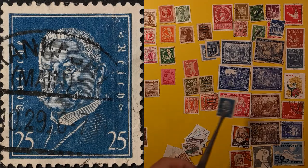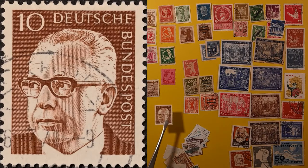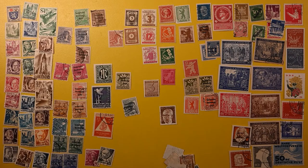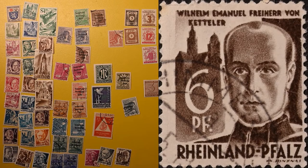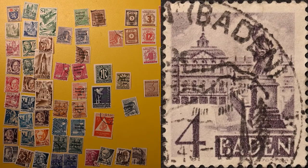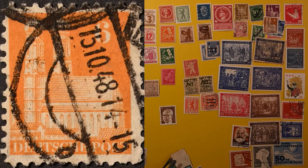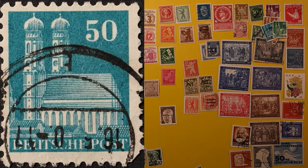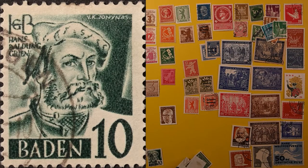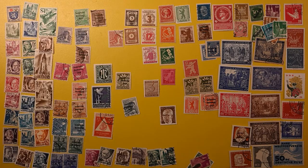Let's see, a Germany proper, German Empire. Put that one up there. West Germany, I'm making a mess here. I'm going to save these for next time as well. Another Rheinland Platz. Another Baden. This goes up here in the Allied Zone. Two more from the Allied Zone. We saw a good example of those in the last video. Another Baden. Rheinland Platz. More of these than I expected to have here.